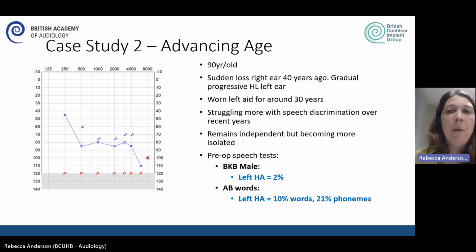Case study 2 is from an older gentleman who was 90 years young when he was referred. He reported a sudden hearing loss in the right and a gradual progressive hearing loss in the left ear. He had worn a left hearing aid for about 30 years, but over the years was struggling more and more with speech discrimination. He remained independent, but was becoming more and more isolated with time. His preoperative speech test showed his dependence on lip reading with a BKB male score of 2% and AB score of 21% phonemes.